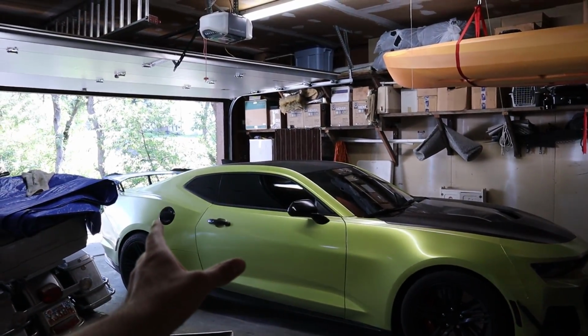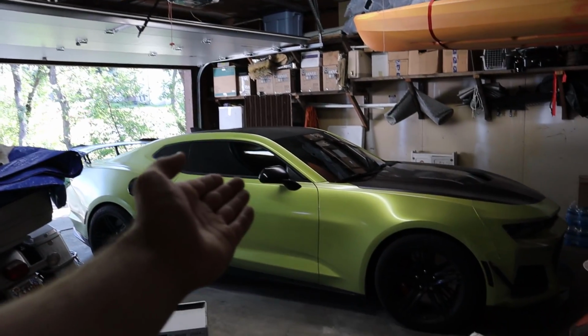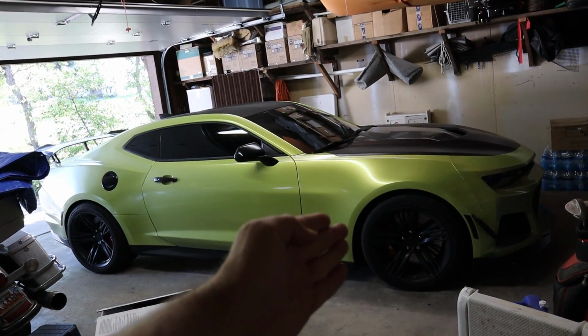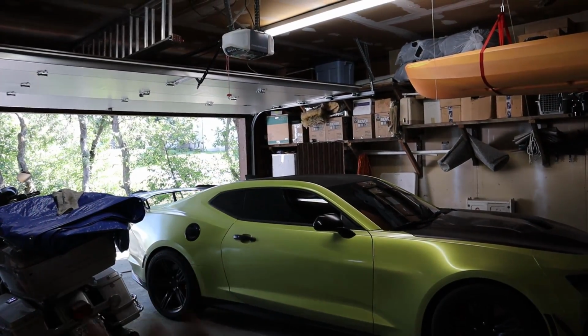And the cool part is it's actually less expensive than the Camaro. So not only will I be breaking even on the Camaro, making just a slight amount of money, but I will actually be saving myself a little bit of money by going for this other car because it's less money.